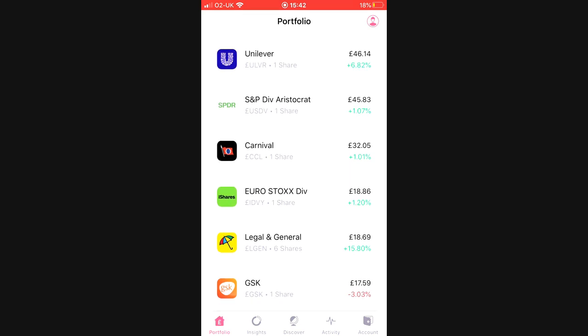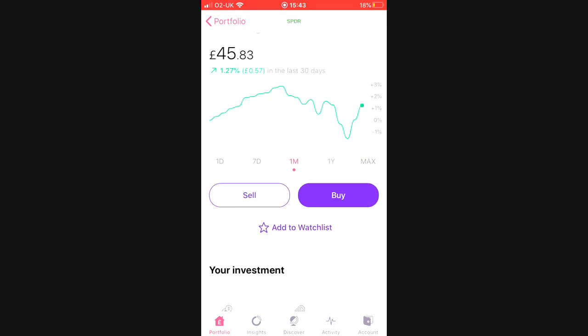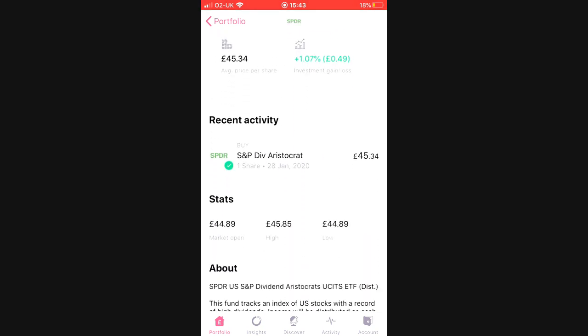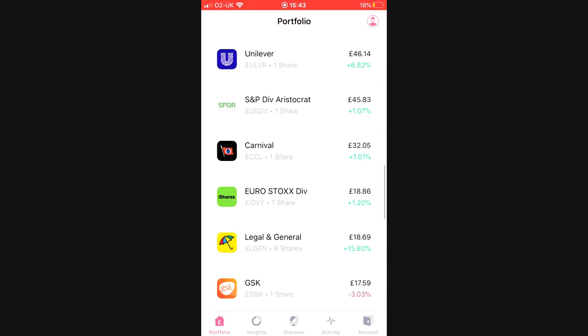So next up we have, this is another new joiner since the last update, the S&P 500 Dividend Aristocrats. I'm sitting 1% up on these guys, just 50p up, and it tracks the best performing, highest dividend paying stocks in the S&P 500. And the yield on that is about 2.5% for anybody that is interested.